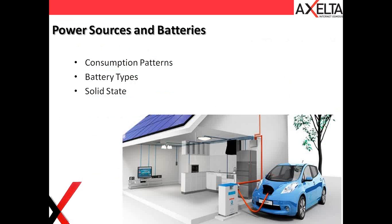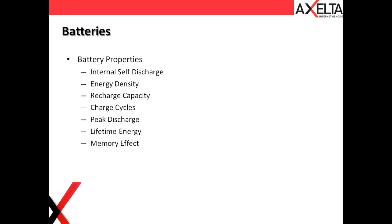All right, so moving on, that brings us to this piece which is pretty critical, and there are a lot of challenges related to that, but also there is a good amount of investment happening in order to ensure battery power which is going to work for IoT solutions. So let's take a look at a few battery properties.